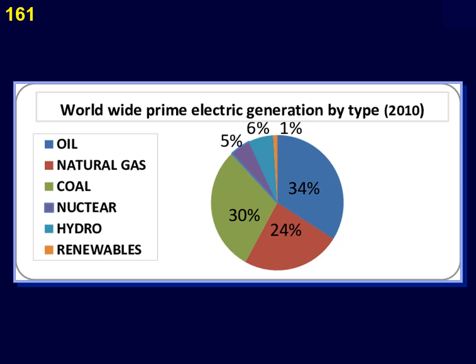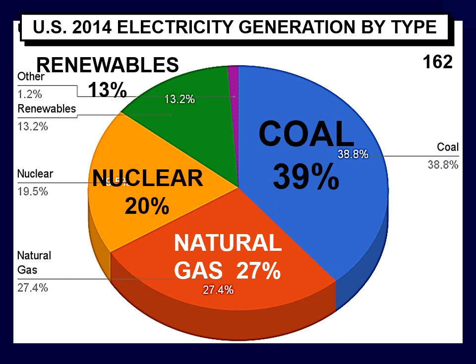This is a chart of the worldwide prime electric power generation by type. This is the U.S. electricity generation by type. As of 2014, we have coal leading at 39%, followed by natural gas at 27%, and then nuclear at 20%. Renewables, including hydroelectric, account for 13%.